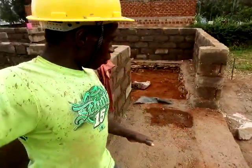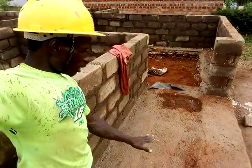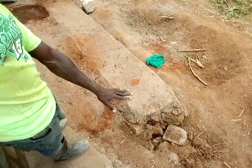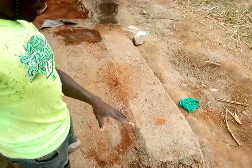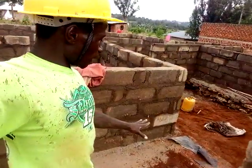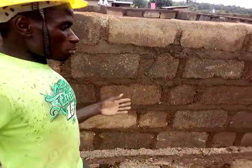And here we have a veranda. They will put some beam inside here, then it will go upside. They do formwork, then there will be a veranda there. So this external wall that has been constructed, actually, you can see how speedy we are.